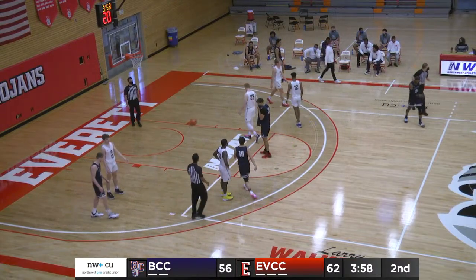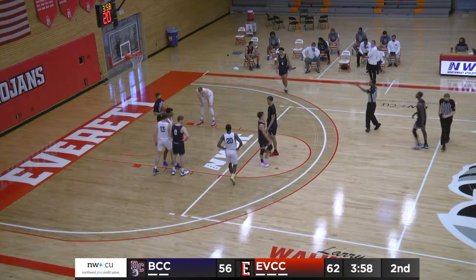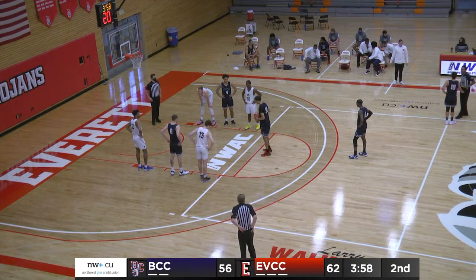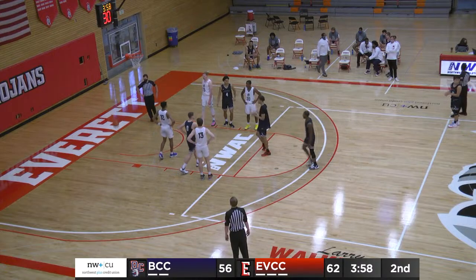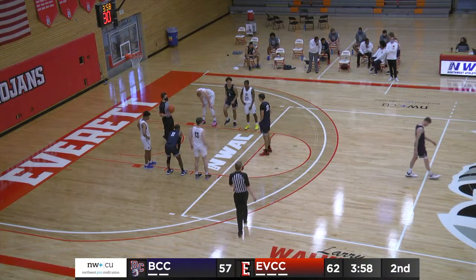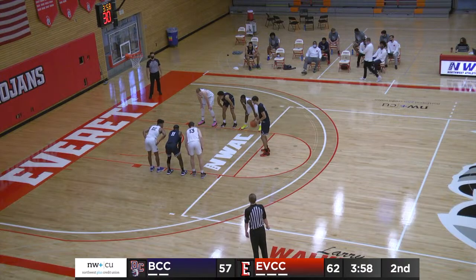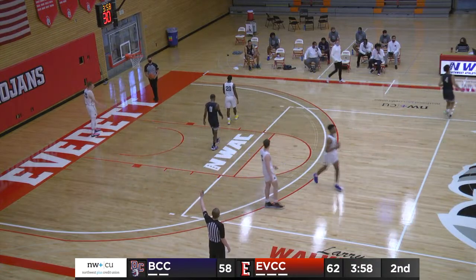Get a foul off the ball. Going to be the 10th team foul on Everett, 4th personal on Devin Smith. Nate Johnson at the line. Everett up by 6. Make it 5. Looks like Devin is going to be staying in the ball game. Second shot is also good. Got a 4-point game again, 62-58.